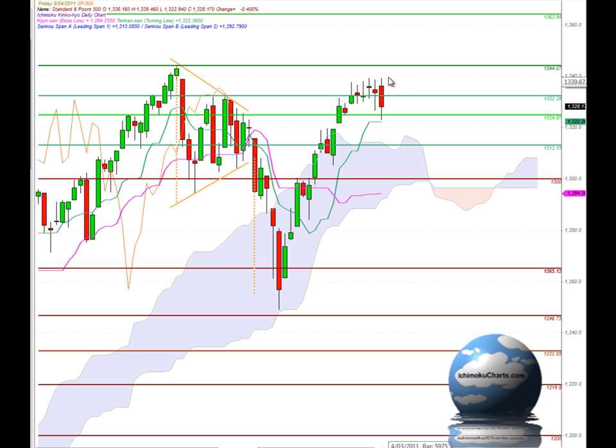Now, for the next trading day, obviously this area at 1340 has been tested on 1, 2, 3, 4, 5, 6 occasions, so it's a very, very strong area of resistance for this market. That zone extends up to 1344, which was a swing high in this symmetrical triangle, and that's an important level. If this market is going to continue trading up, we would like to see a bullish close up above there.